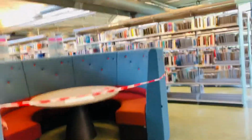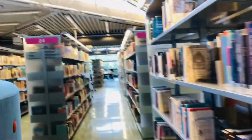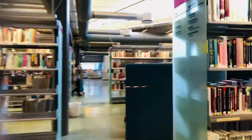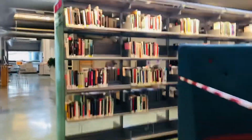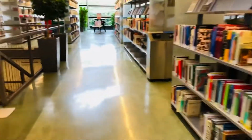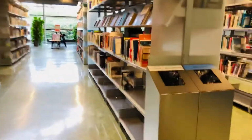As you all can see in this video, some of the seats are sealed up. So this should of course be because of safety reasons, because of this pandemic. As you can see, the university library is also very, very much empty, unlike before. Because I know before this corona stuff started, when you came to the university library, it was well filled up with students reading in every corner and all that. But now it seems very empty.